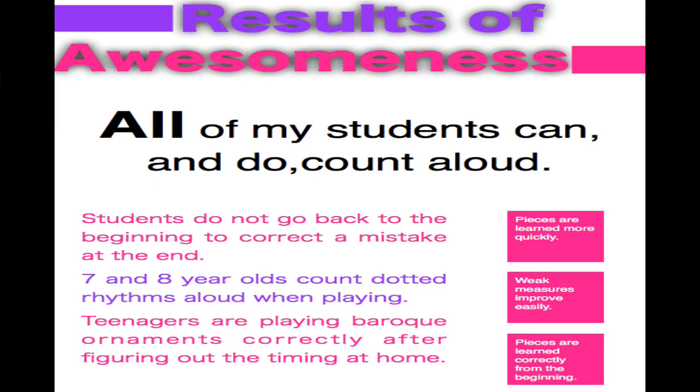This way of keeping track of awesomeness is having massive payouts in my studio. It has been several months since a student makes a mistake and goes back to the beginning of the piece to correct the mistake. My 7 and 8-year-olds are counting dotted rhythms out loud as they're playing without too much difficulty. My teenage students are breaking down trills, turns, and appoggiaturas into 1 and 2 beat sections, counting it out loud, checking their fingering, and getting it with the correct rhythm. And a lot of this is starting to happen at home.